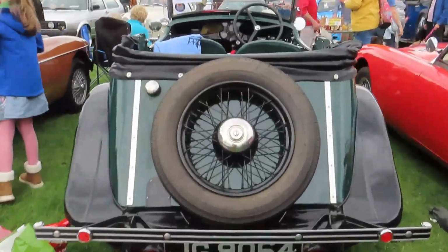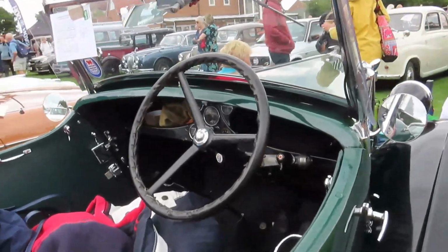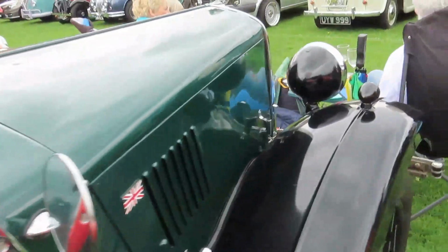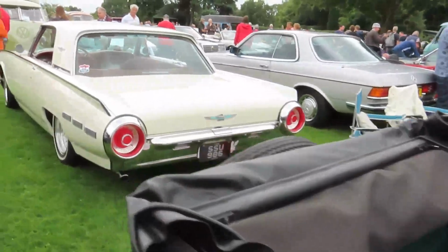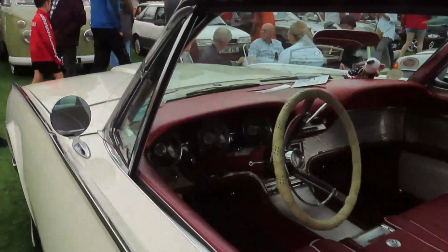A Morris 8 Series 1 Tourer here, quite similar to the likes of our Minor Tourer, but a bit larger. This is a Series 1 as well with the chrome grille, wire wheels, so slightly early. I think this is a 37 car, I want to say. Lovely condition. Beautiful little pre-war Tourer there. Do like that sort of thing. Here's the back of the Thunderbird. What an incredible car that is.